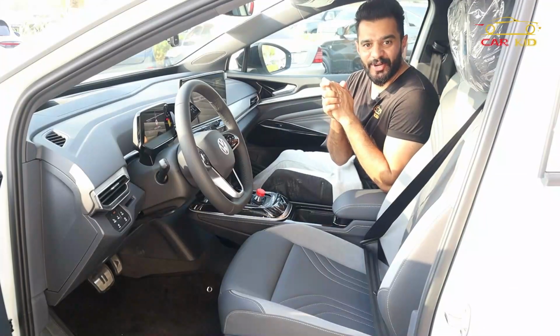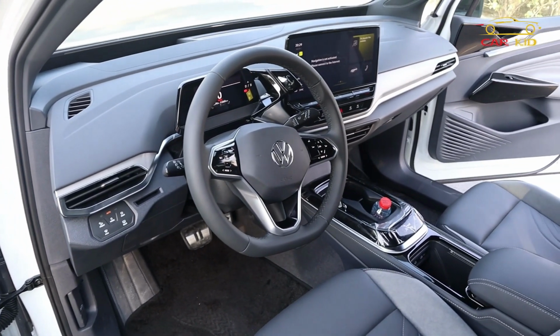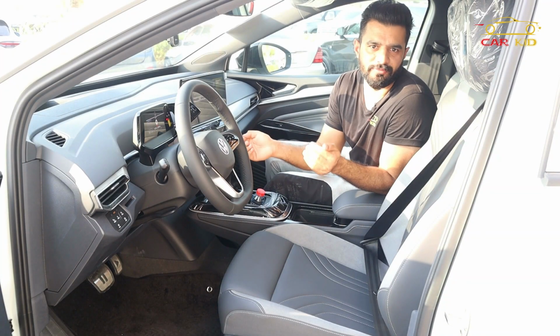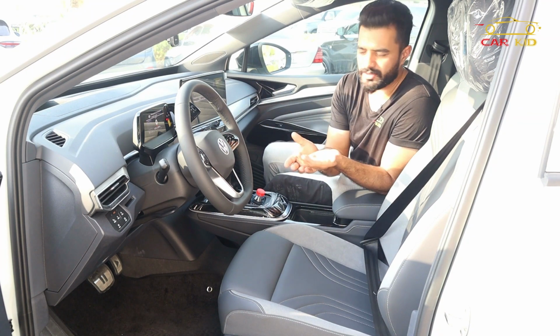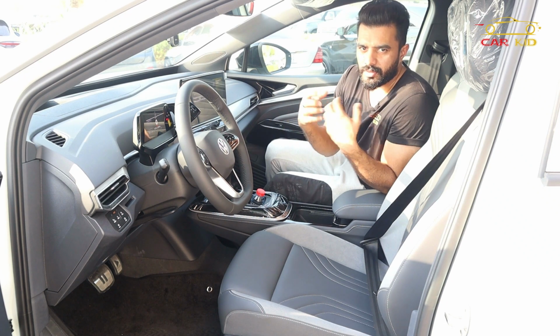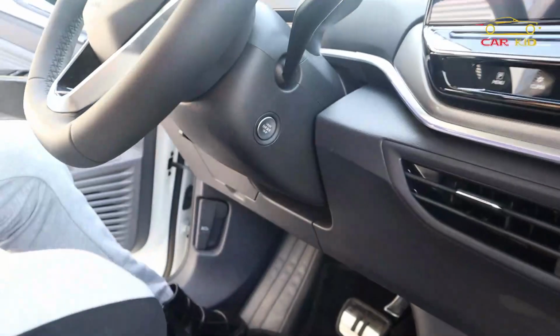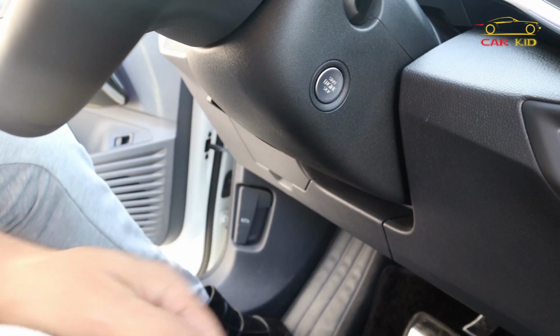So this is the interior of the Volkswagen ID.4 and it looks great. This is an electric car, so when you sit in the car you don't have to start it. Rotate the gear lever and you can directly drive, or if you want to just switch on the engine that you are used to in your other cars, there is a start stop button, so you can press it and it will come to life.